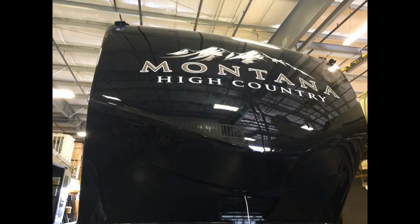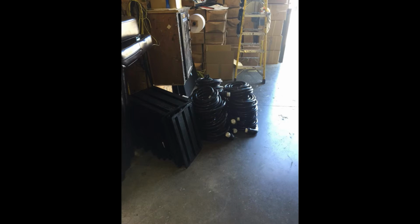Like I say, unfortunately we couldn't take videos of this, even though there weren't anybody in there. There's all the cords ready to go in. They're all stacked up. Apparently they didn't make as many as they thought they were going to make today.